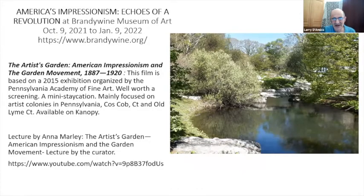Okay, so here's the story. This is the little bridge in the pond up there, and that's really beautiful too. This is another view of that.